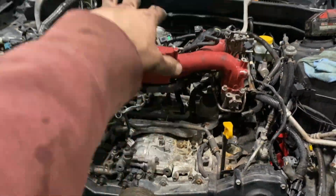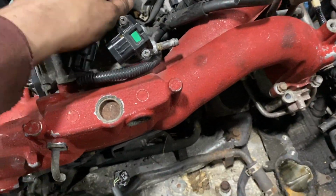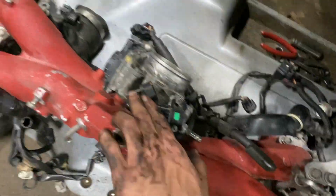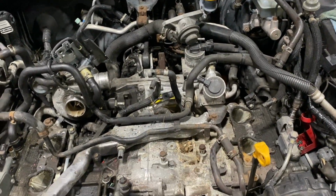All right, so we got everything disconnected and pretty much have the TGVs and the intake manifold, all that stuff, pulled out. Now we can just lift it up with one hand. Go ahead, set it right there. So there's a bunch of stuff, all these wires, all these hoses, that you gotta make sure you disconnect. But yeah, now we're getting there.